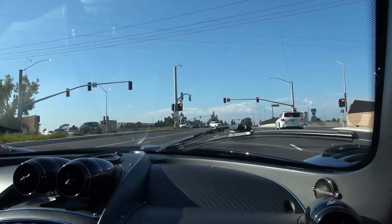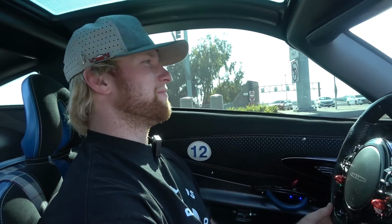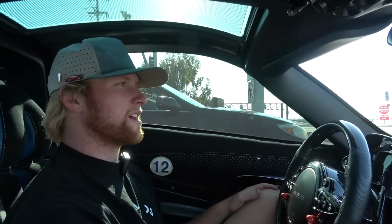Unfortunately, the Zonda Revo can't be driven. Not legally, at least. There's been some thoughts in the back of the mind about just throwing it on the street and seeing what happens. But you only live once. I think you should do it. You only live once, but you've got to be respectful of that car. That's the pinnacle of the collection as of now. So start it, rev it, have fun with it. Keep the car clean, keep it safe, respect the car.